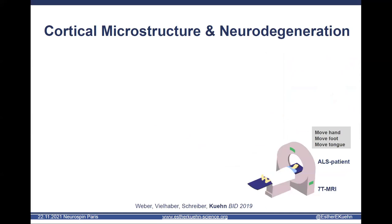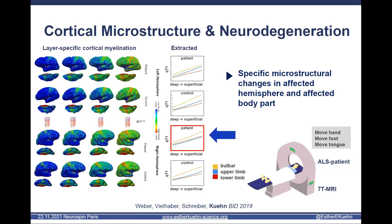And we performed then 7T scanning with this patient, but also, of course, with other patients, where we asked the patient to move the hand, the foot, the tongue, again, to get those topographic representations as localizers. And then we mapped those data. Of course, we also did the microstructural myelin maps. And then we could extract the values from the patient and the control within the different hemispheres, affected, non-affected, but also within the different topographic representations.